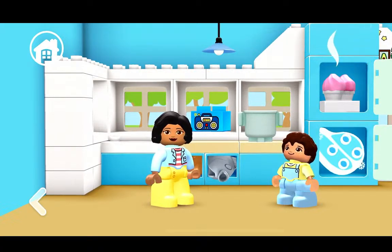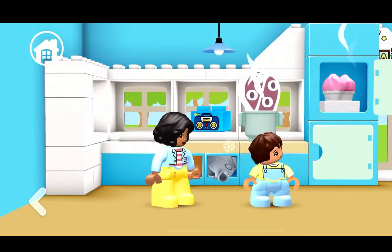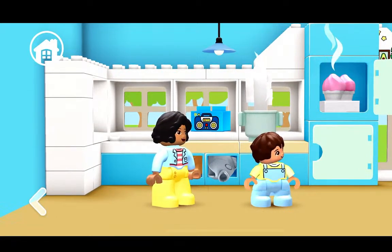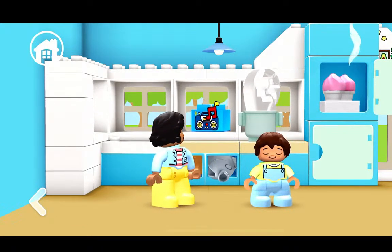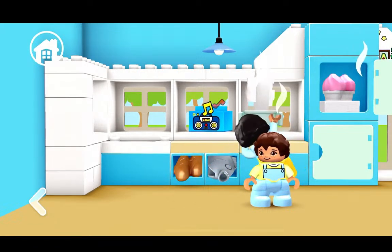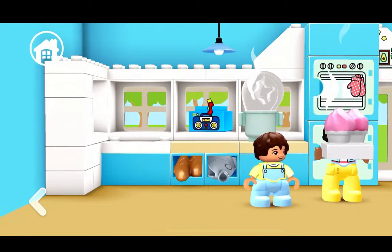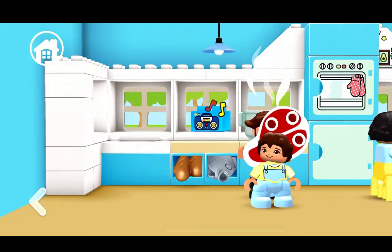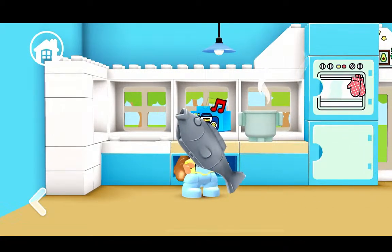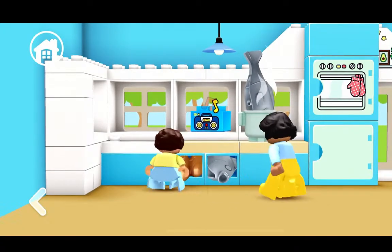Let's take to the fridge. Look, it's a beef. Maybe cook a beef? Maybe we turn on the radio and listen to the music. Nice. Okay, take a beef. Turned it. Take a cupcake. Hello, Daddy. And go to the dining room.